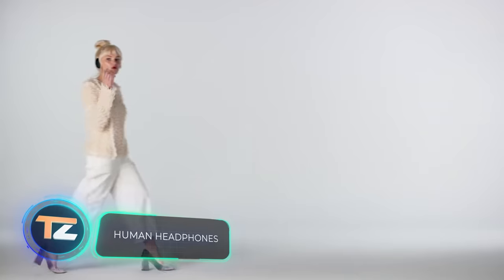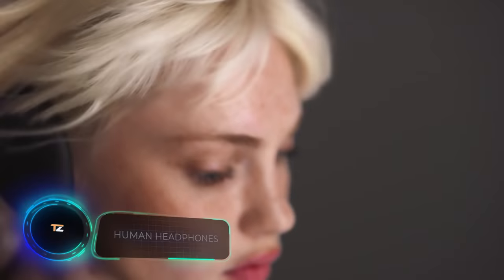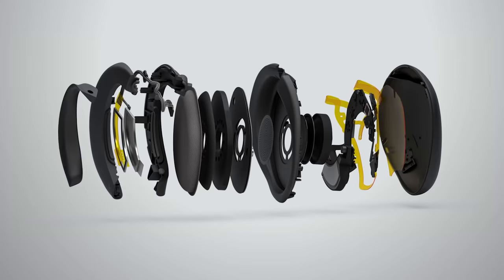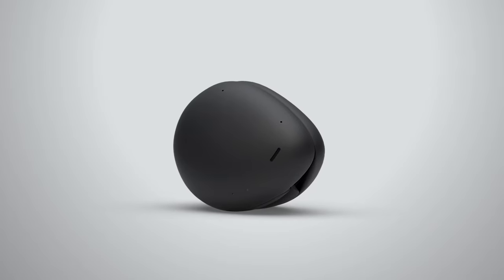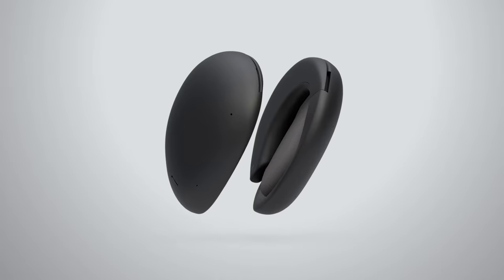Human headphones. We are more than sure you have not seen wireless headphones like these before. Human Headphones Inc. has created a pair of over-ear headphones that work as a multifunctional and very powerful platform. Touch and voice control, a wide dynamic range, excellent voice capture, and a built-in translator for 11 languages are just some of its amazing features.